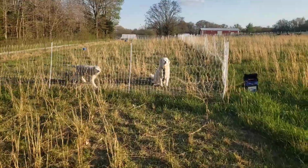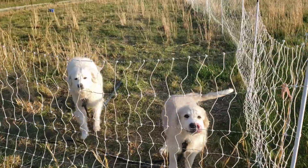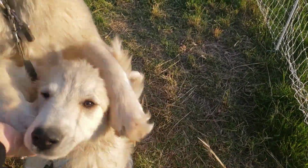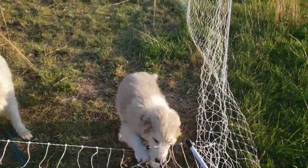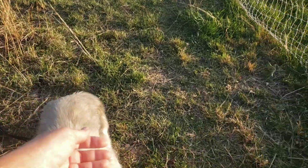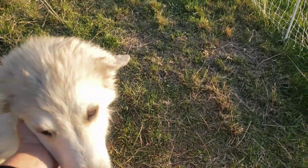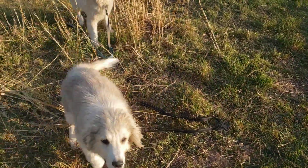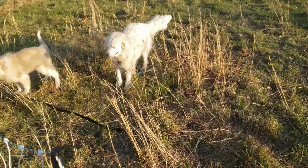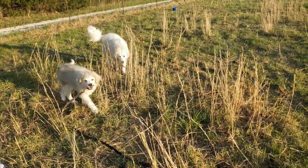I don't want you to touch the fence and get a good zap if you touch it. I know. Hello. Hello. Oh, no touch. Poor thing. Did you get zapped? It's okay. It's all right. Back up. Sit. I know, they're excited. They want me to come in and play with them. You okay? You're all right.